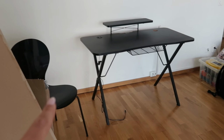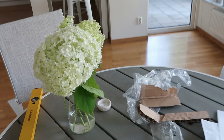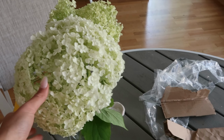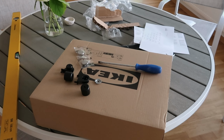And here is all of our, that's the old desk and chair, yes. And here's just all the IKEA stuff. I picked these flowers this morning. I think they look so cute. I really love these flowers. I don't know what they're called though, but I think they're nice. This is all the builder stuff, whatever it's called, tools. You can tell that I obviously haven't built a single thing.